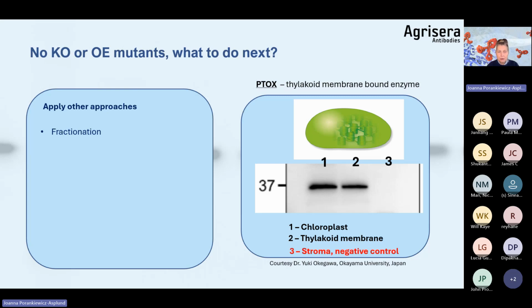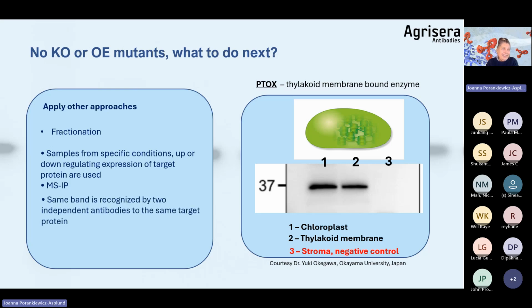So when we don't have access to mutants, we can use all different combinations of controls to confirm that the antibody is binding to a correct target protein. We can, for example, take conditions which are down-regulating or up-regulating our target protein and check if the pattern of detection follows published data. We can also use IP combined with mass spec. The same band may also be recognized with 2 independent antibodies. However, we do not always have the luxury of having 2 independent antibodies for the same target.